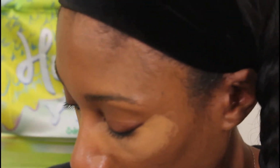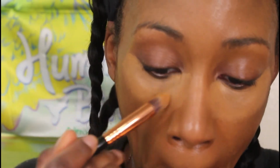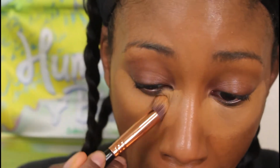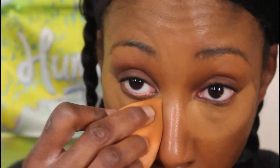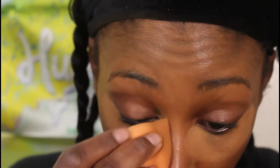Okay, so I'm spraying there. I'm gonna take my brush and blend it out some more, because right now I just look a mess. I'll take a sponge and try to fix that too. So this is one of the products where you gotta do one eye at a time, because like 20 seconds after you put it on, it's drying.